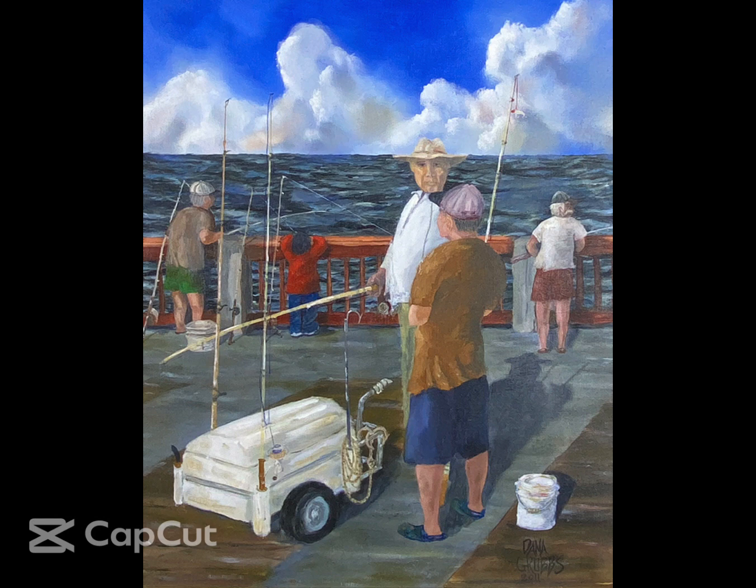So, and some of these carts that they have with all their gear on it are quite special. They've got all kinds of things, right up to cup holders on them. So this is pretty cool. This is called Afternoon at the Pier.